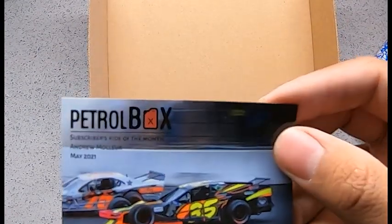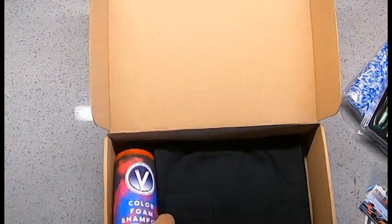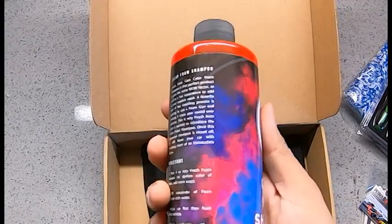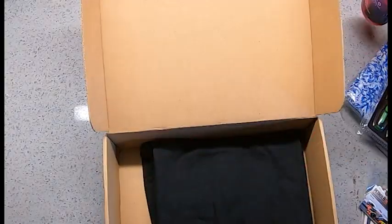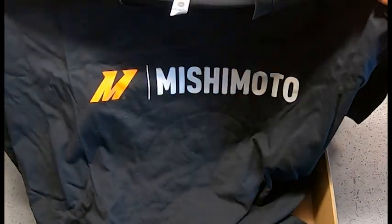This is the magnet they throw in each box. This one was for May. Let me see if I can get it to focus. I don't think it wants to focus, but yep. Some shampoo for the car. So I can go with that. And then looks like last is the shirt. So what we got. Oh, okay, Mishimoto. Team Mishi on the back. Simple design. Pretty cool.